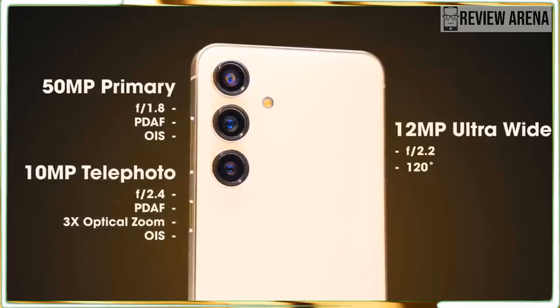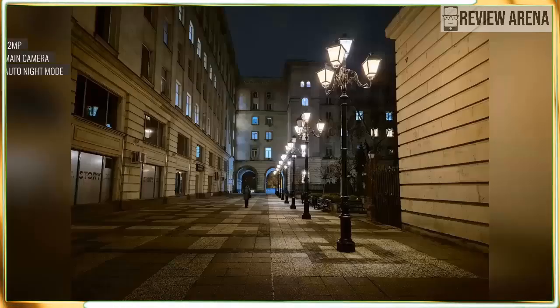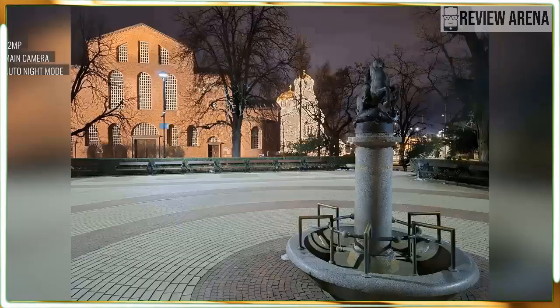Samsung also brings a bunch of AI tricks into the camera, both in the camera app and Samsung's image gallery. I wish there weren't two photo apps, including Google Photos, but here we are.